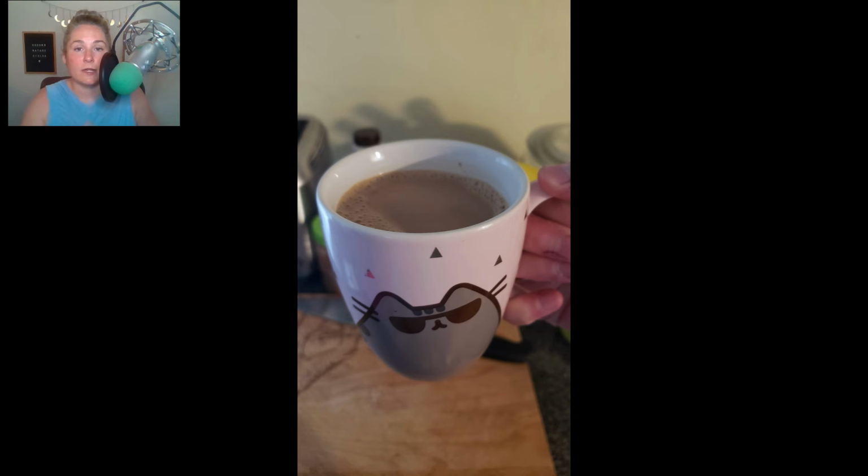And what I do is I basically mix it with very hot water to dissolve everything, and brown sugar and goat milk, and it doesn't make me sick because I'm lactose intolerant. It works perfectly for that. And it's so delicious.